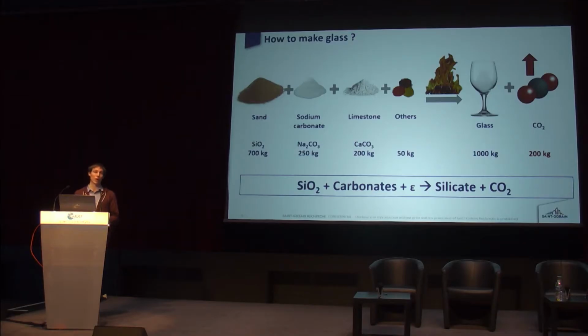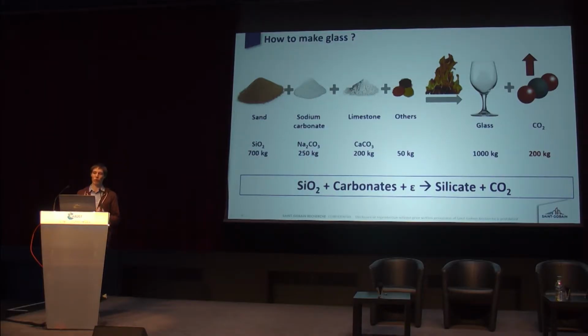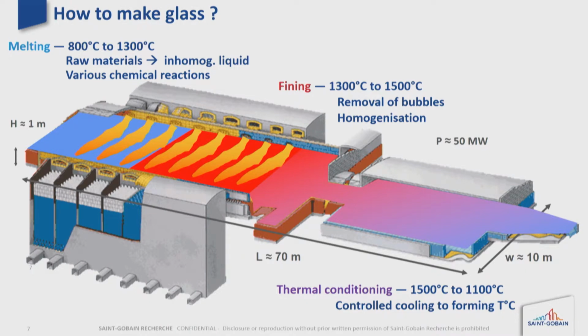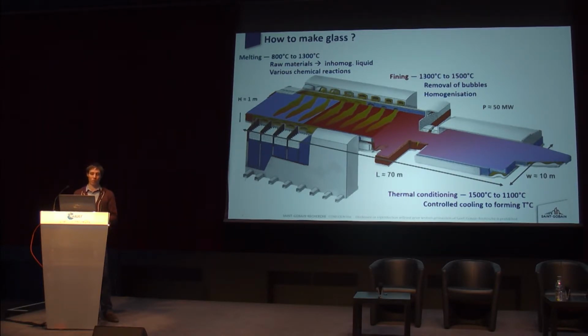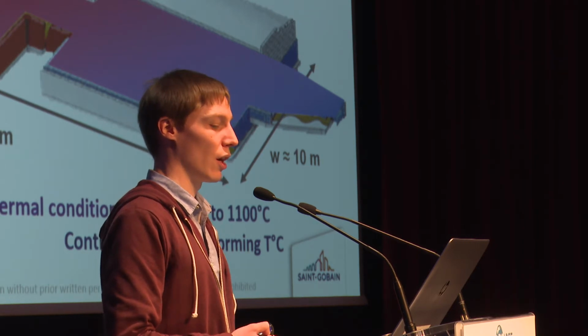So how to make glass, for instance? I guess you may know, but it's always better to have an example. You are going to put some sand, sodium carbonate, limestone, and some other materials, for instance pigments. You put them at high temperature, and you create glass. To create glass, you have a 4-step process, starting with a melting phase. You put all your raw materials in a furnace and burn them until they completely melt. Then you have a fining step, whose main point is to remove the bubbles in the glass. And then you have the last step, which is thermal conditioning, to control and form the glass.